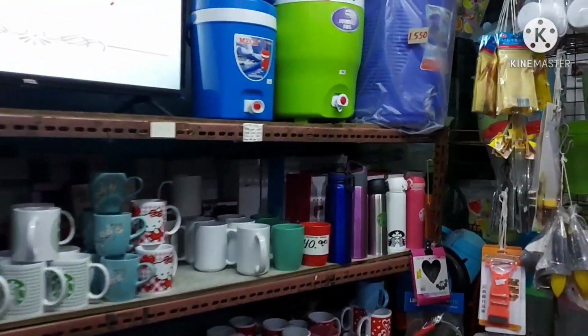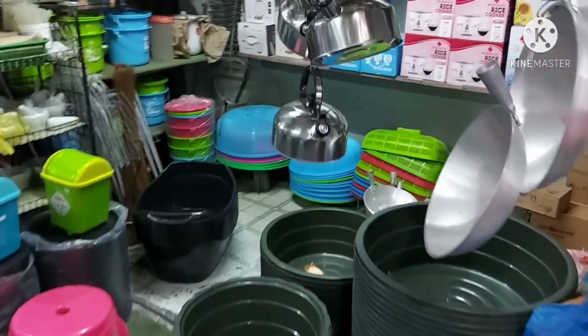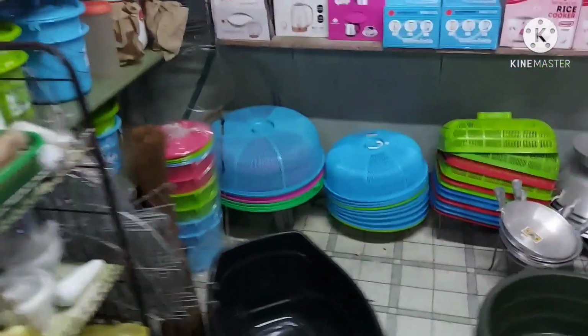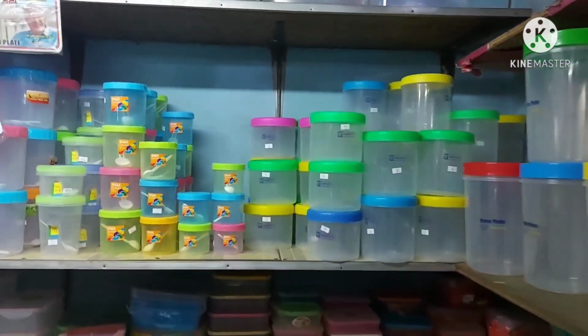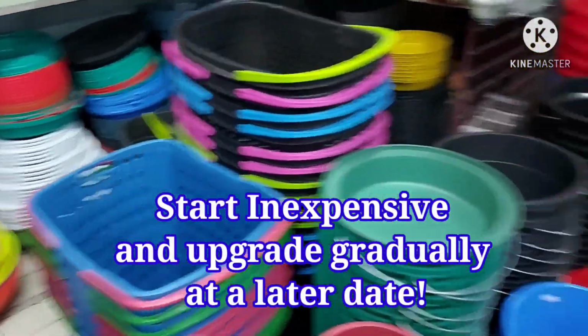If you buy enough of it, there's a good chance you can probably negotiate the entire price. And if any of this stuff wears out, you simply just replace it one more time. This is not difficult. This is the best way to start out. Filipinos use this stuff all the time, so there's no reason why you couldn't put it to use also. Once again, this is about starting out. You can always upgrade at a later date.